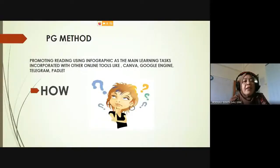The first phase, what I do is I give them 1 week to read anything. They can read anything because I don't want to control them. I just want them to have the interest of reading first. In a normal reading comprehension, we have no choice. We just give them the text and ask them to read either silently or loudly, and then they have to answer the comprehension questions. That's the old, traditional or conventional way.